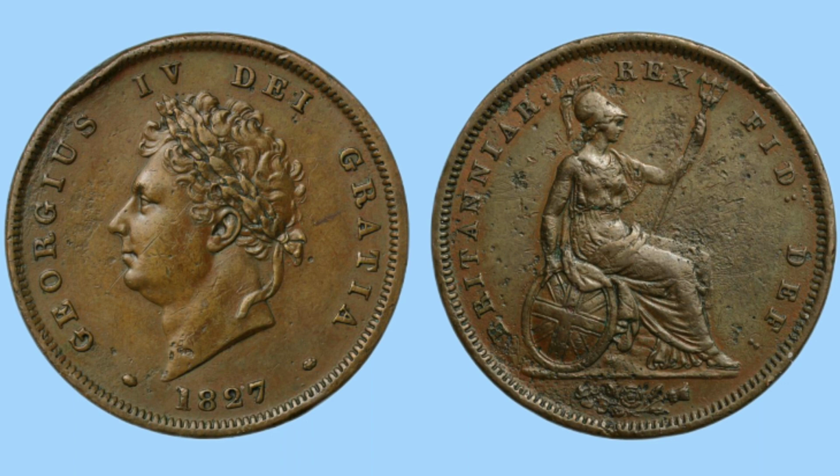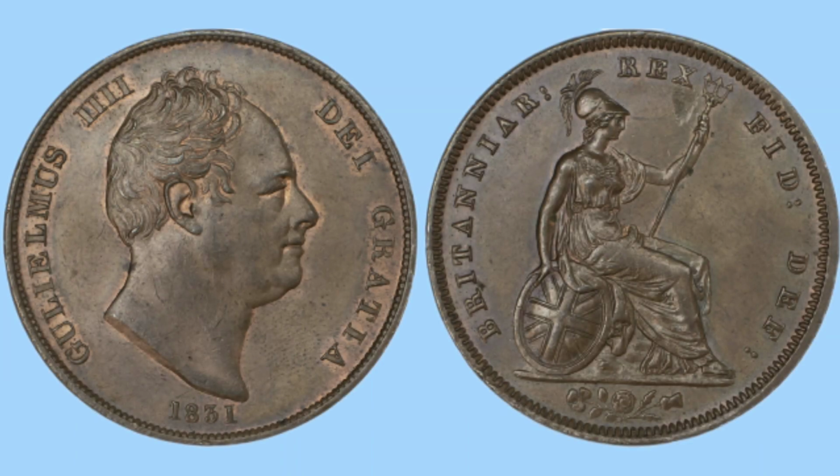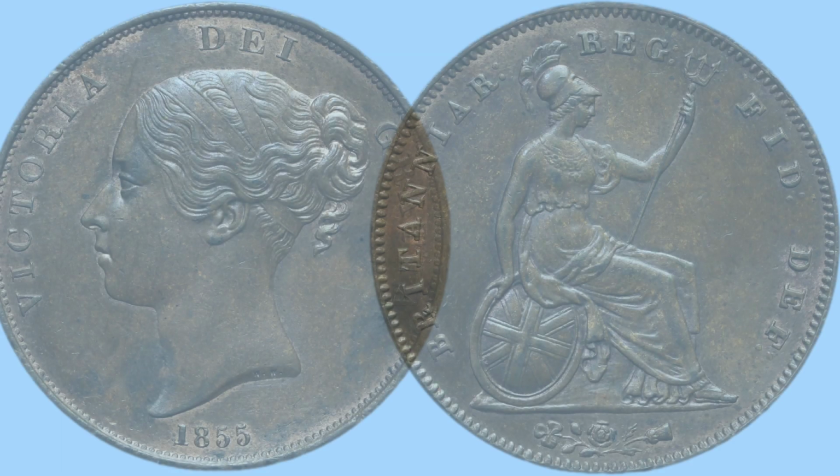We see here now the portrait of George IV on the obverse, wearing his laureate on there. The reverse design of the penny, and the size and weight of it, was all kept the same for William IV's reign, and William IV pennies. The only thing changed, of course, was the portrait of the monarch on the obverse, which was now changed to William IV. And here is his right-facing portrait by William Wyon.